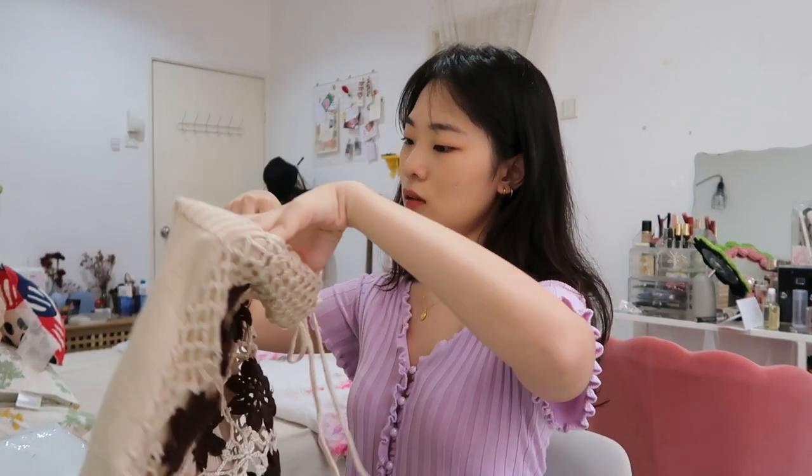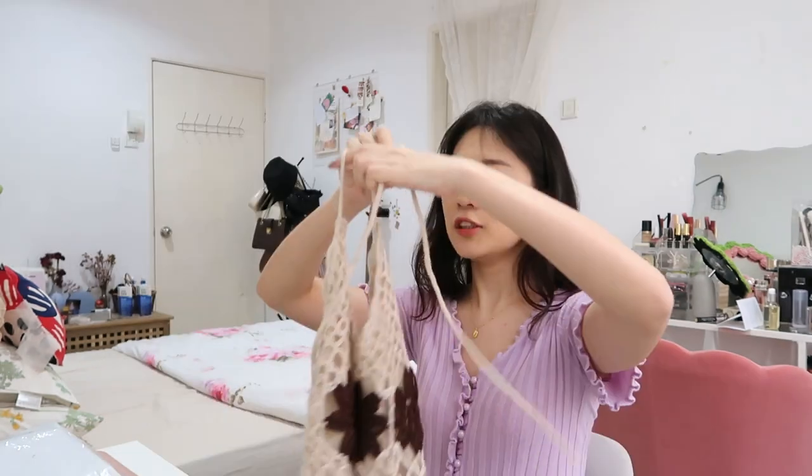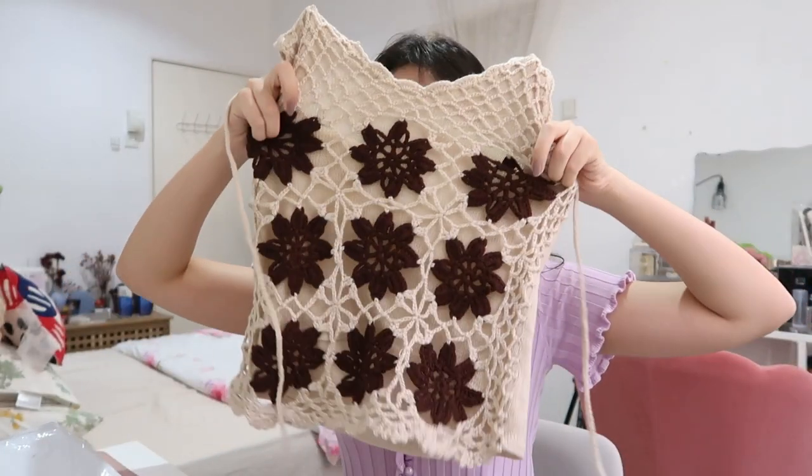Wait. Oh, I didn't know it's a halter top. I actually thought this was spaghetti straps when I got it, but it's just this really cute crochet top. I don't know if this color will look good on me because it's kind of similar to my skin tone, so I might look a little washed out with this on, but I just really love this crochet detailing and I can't pass it up, so I got this.